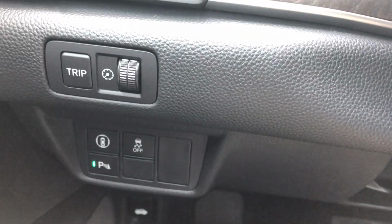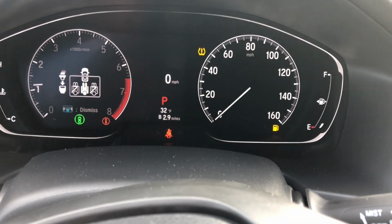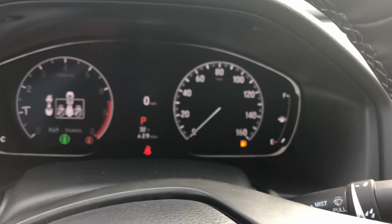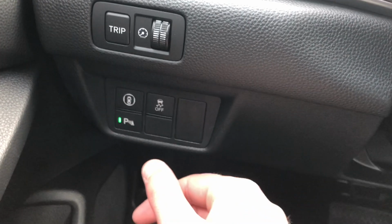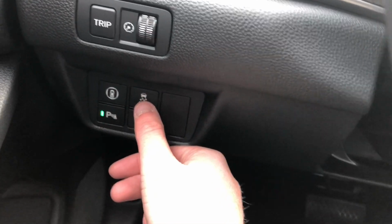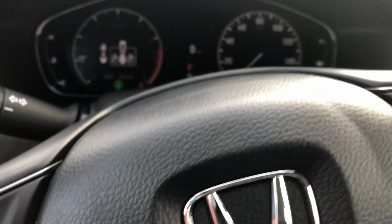Over here we got some additional buttons on the left hand side of the steering wheel. You got a trip. Got a little wheel. If you turn this wheel, it changes the brightness of your display screen. You have your parking sensors. Simply turn those on or off. Vehicle stability assist. You have a quick reference for customizing your Honda Sensing features.